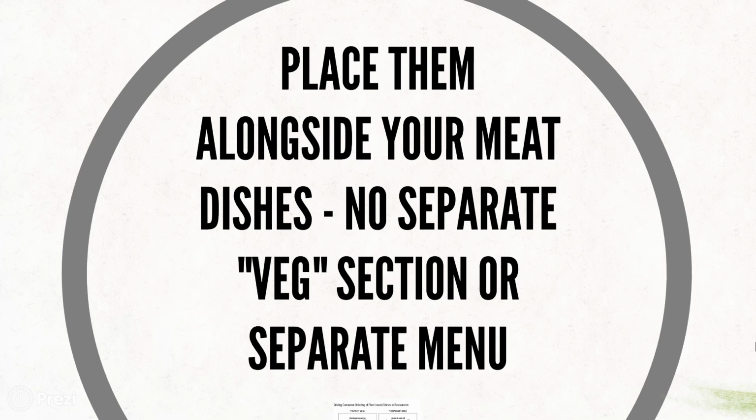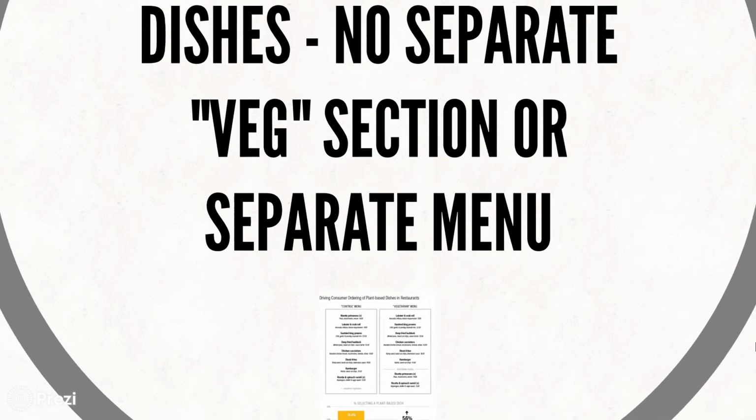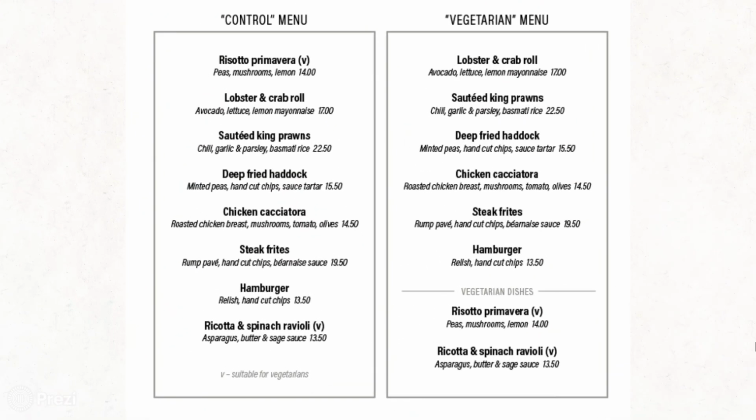There was a study done by World Research Institute that had the same dishes organized in two different ways. On the left, the plant-based dishes were alongside the meat dishes, and on the right, they were in a separate section. They found the menu on the left increased the orders of the plant-based food by an incredible 56%. Remember, flexitarians don't identify as vegetarian or vegan, so if you create a section and name it like that, they will feel like the food is not for them, even though it has dishes they would enjoy.